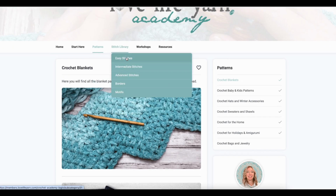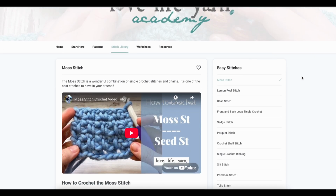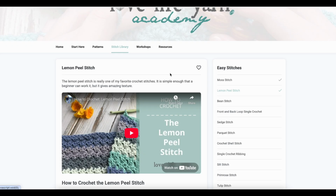There's also the stitch library. This is added to regularly, all of these things, the patterns, the library, and the workshops. You can click on different stitches. It has a video, and then how to crochet that stitch.